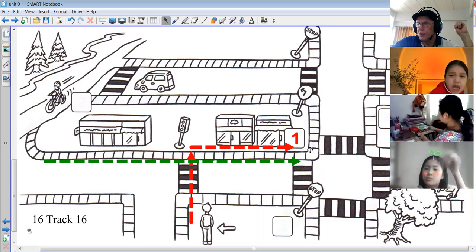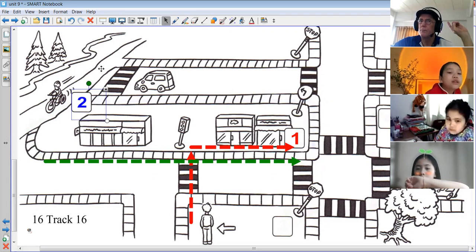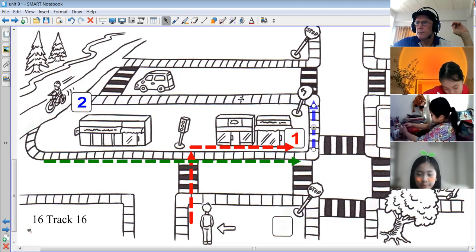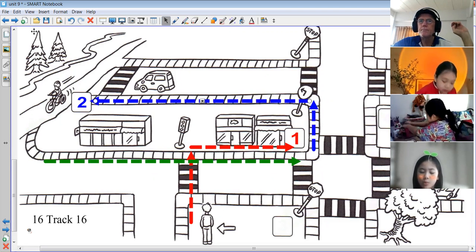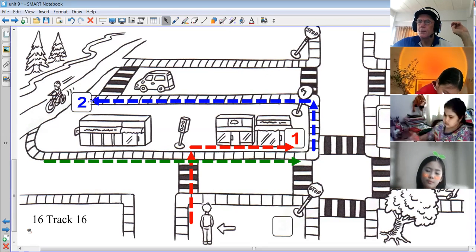Right, so you started here. It said go left. He was going this way, it said go left. To the go left sign, go left. Past the car. Where are you? You are here. So that is number two. So I think I did. Yep. There. To number two.